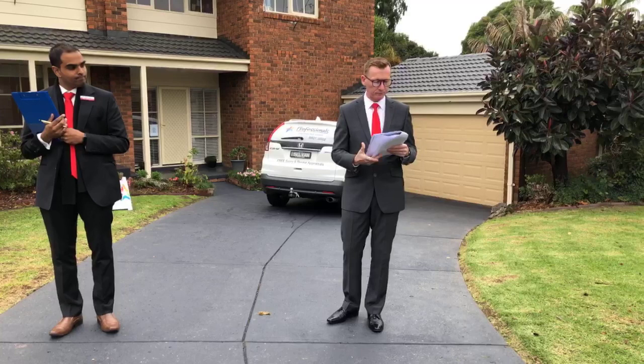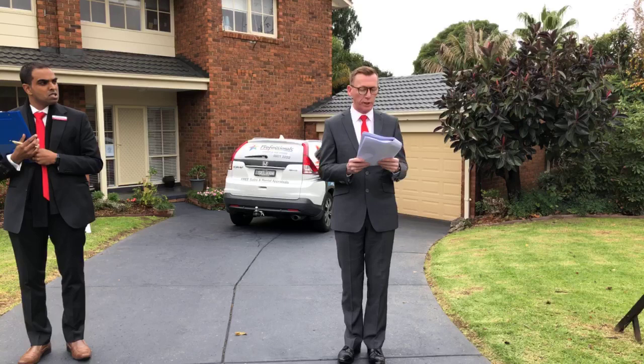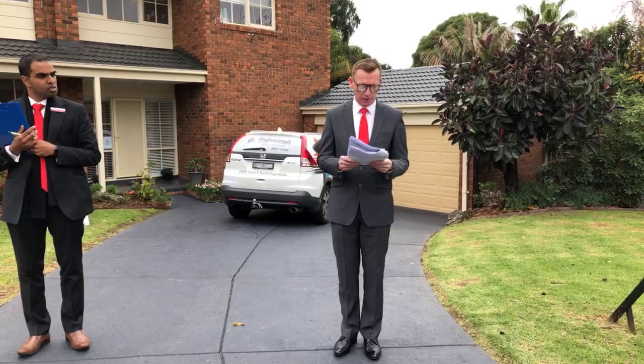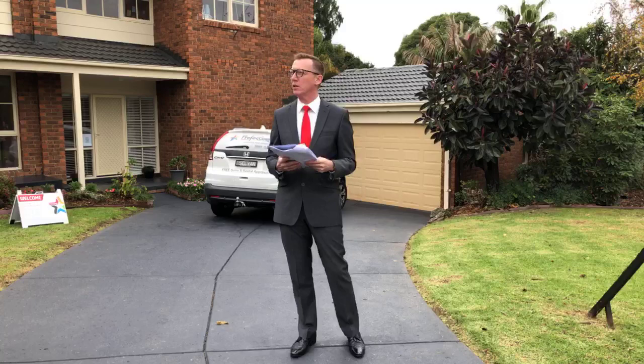Before we proceed to the bidding, buyers, I'm duty bound to read the rules governing auctions under the Sale of Land Act 2014, and they are: this auction will be conducted in accordance with the rules and any additional conditions have been made available prior to inspection before the start of the auction. The auction rules prohibit an auctioneer from accepting bids or offers for a property once the property has been knocked down to the successful bidder. The vendors have set a reserve price. As auctioneer, I'll indicate bidders on request.